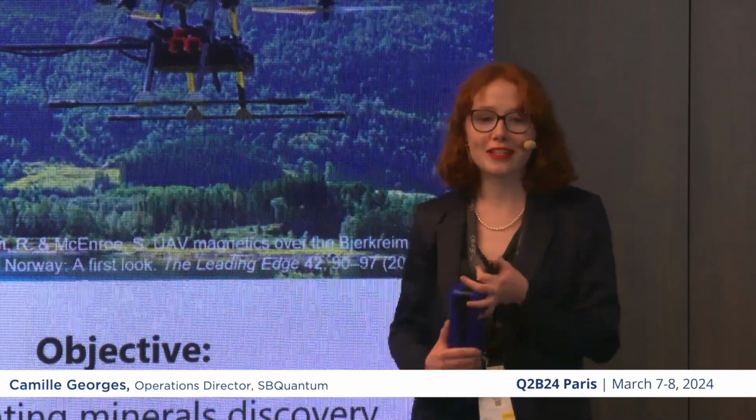For this domain, our next step is to co-integrate our magnetic sensor with a gravimeter on a drone platform. And of course, the objective is to accelerate mineral discovery. Integrating our sensor on a drone will make the surveys way cheaper and way faster for the end users.